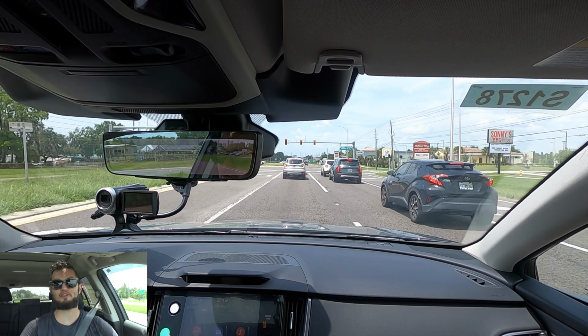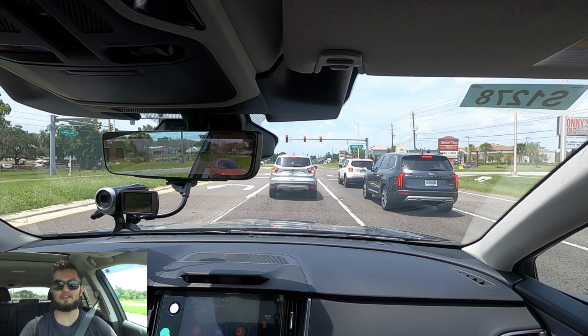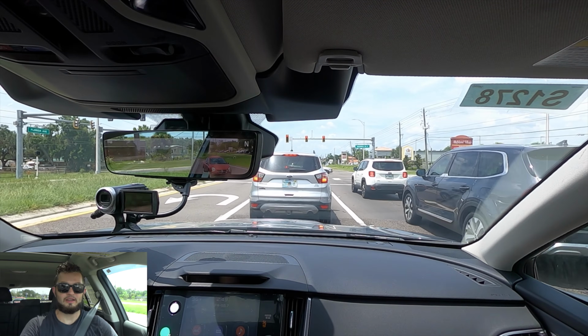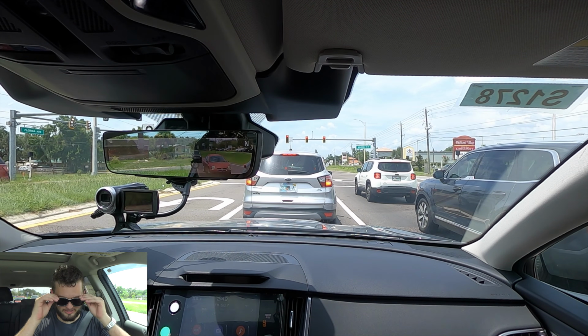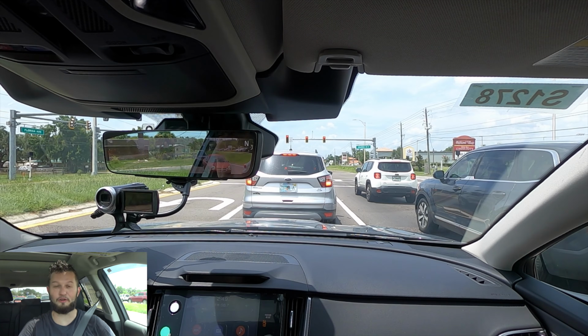You would really have to want to wreck, because as I was driving this before the review, the Subaru EyeSight watches you so much that if you take your eyes off, or if you just take your glasses off and you're doing like this for a few seconds, it'll say, you need a rest. Pay attention to the road. It's observing everything you're doing inside and outside. It's also taking care of you.